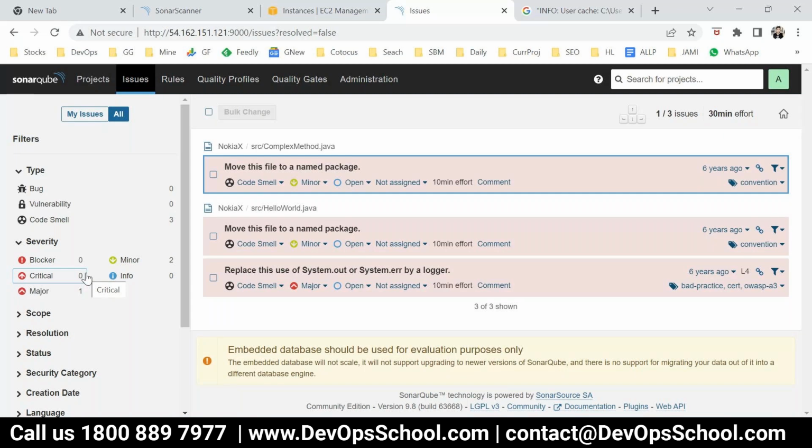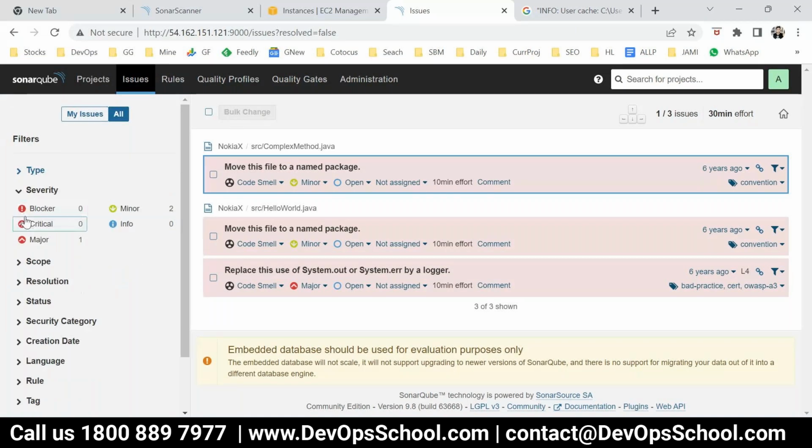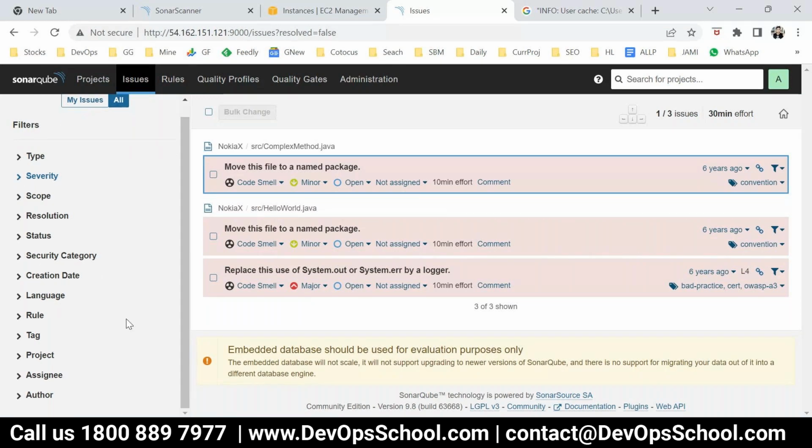So here, all this filter on the left side, you can use for identifying the issue. In real time, what will happen? You may have hundreds of projects, and you may have thousands of issues. So when you have thousands of issues, then this filter is life saving. You cannot keep scrolling thousands of times.